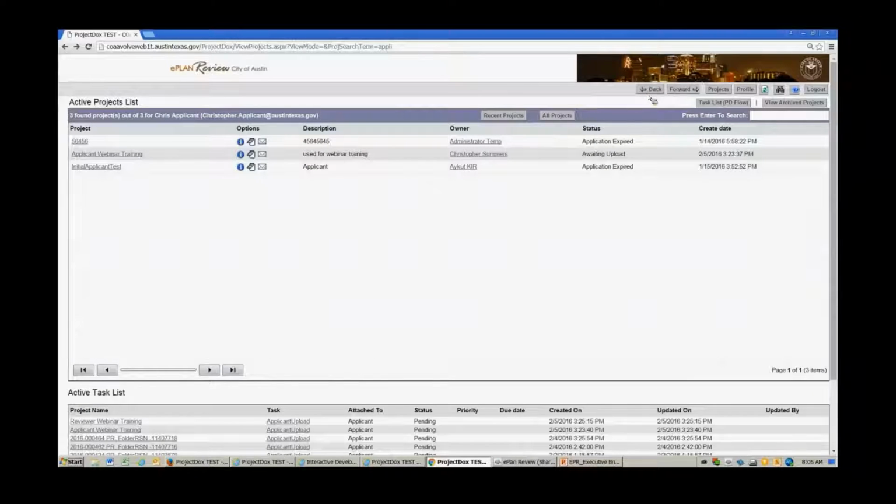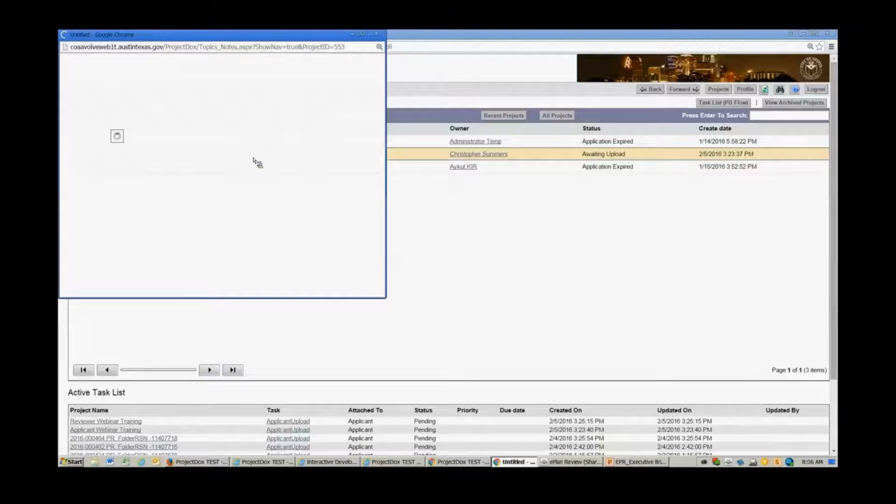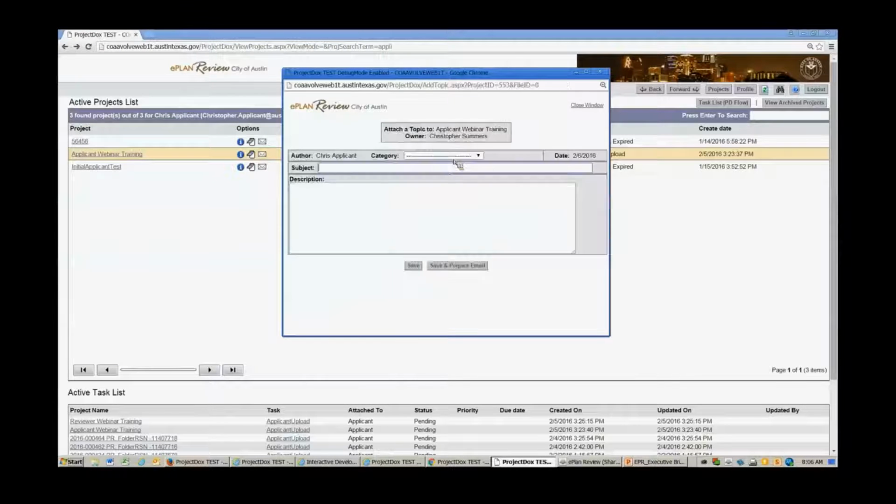This is the topics and notes button. Right now it's white because there are no topics and notes associated to this project. If I wanted to, I could just click a topic. And this is really good for communicating your needs, your requests, your desires, your questions to the reviewers. Because everything that happens in a project, as I said earlier, is captured within that project, so there's a complete audit trail. So if I just want to say, hey, I have a question about my project.